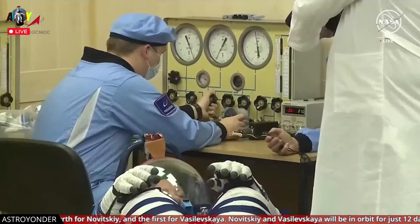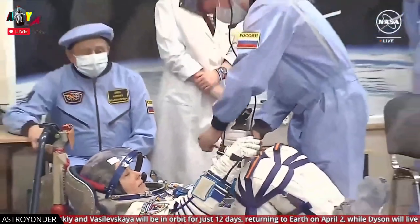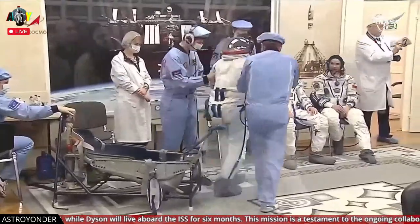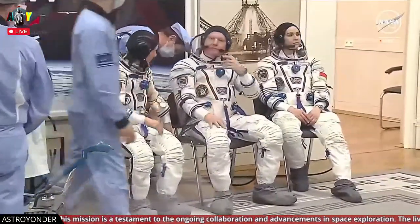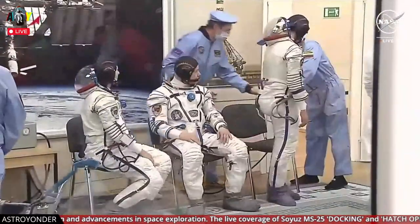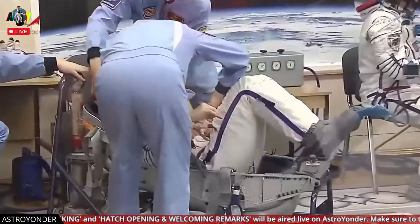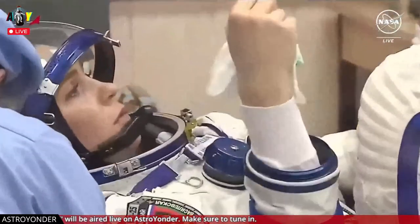As usual, separated by a pane of glass to maintain quarantine, all of the family members and invited guests waved to the crew as they underwent their pressure checks. Next up for the pressure check on her suit, Marina Vasilevskaya of Belarus, flying under an intergovernmental agreement between Roscosmos and Belarus. Her 12-day mission on the International Space Station will involve her conducting experiments for Belarus researchers.